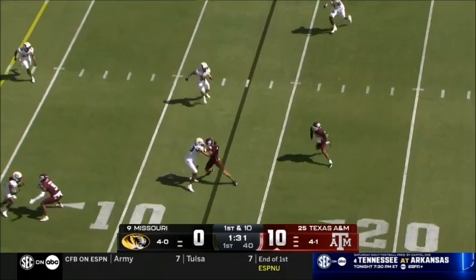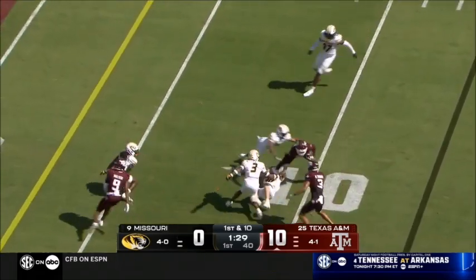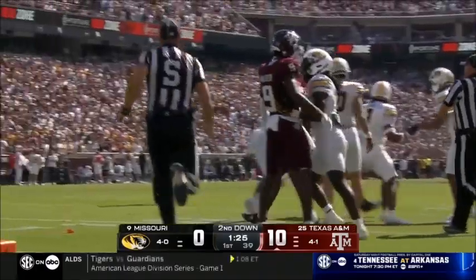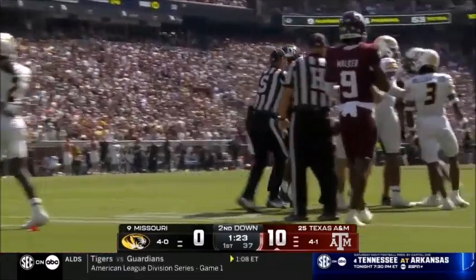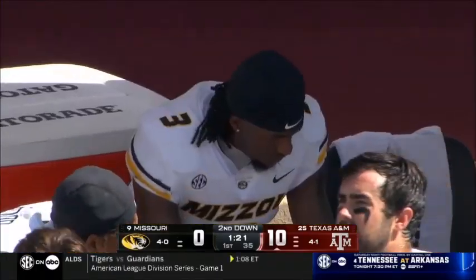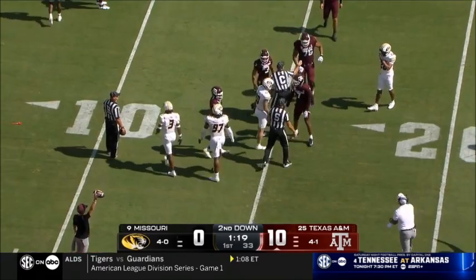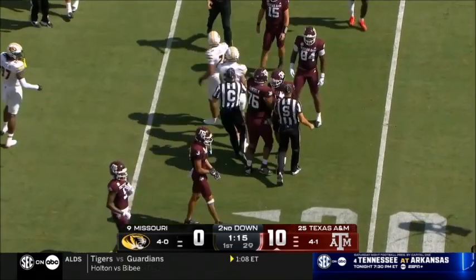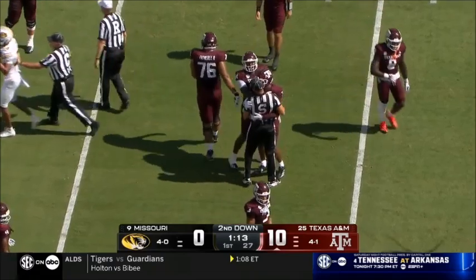Wait to the outside. They run the bubble with Moose Muhammad, who splits defenders and then is taken down near the 10-yard line. A little bit of a scuffle at the end of that play as Moose Muhammad was trying to get free. Some of the big guys coming up to untangle him.